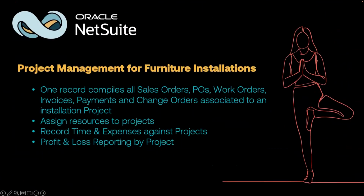And then for companies that are working a lot in furniture installation, NetSuite has project management for the furniture installation. So, I'm presuming you would really like to see your project in terms of profit and loss reporting, which this does. And the way it does it is that the project record is really one record that compiles all sales orders, purchase orders, work orders, invoices, payments, change orders, everything associated to that installation project. And because of that, that's how we've got all the data to record your profit and loss reporting.